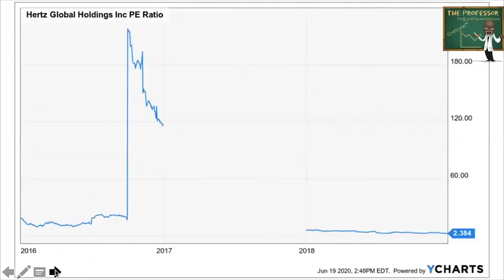Next stock, Hertz. Been getting a lot of calls on Hertz. Once again, look at this multiple. Hertz was trading at 180, 190, 120 times earnings. The reason why Hertz was trading at such a high multiple is because Hertz had no earnings. And as the earnings went negative or went down, and the price of the stock held steady or went up, this multiple got out of whack.